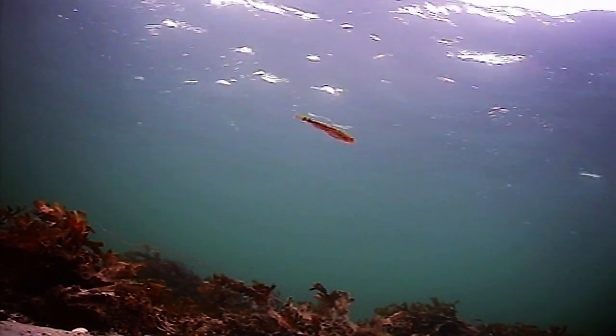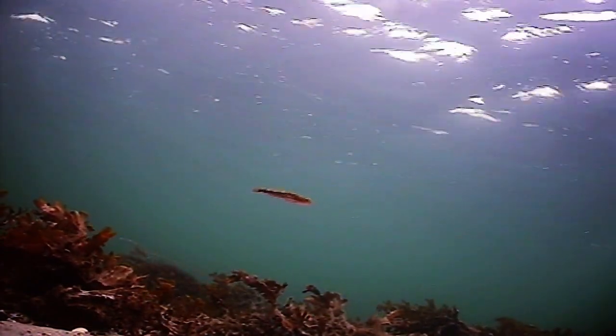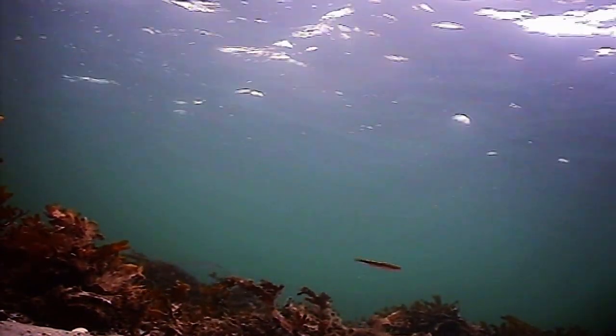When the fly is retrieved in short pulls through the current, it resembles the behavior of a sculpin perfectly. On the underwater camera, we can see the tidal channel holds lots of sculpin.